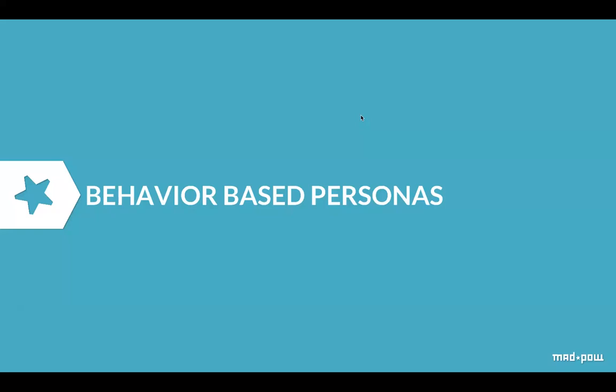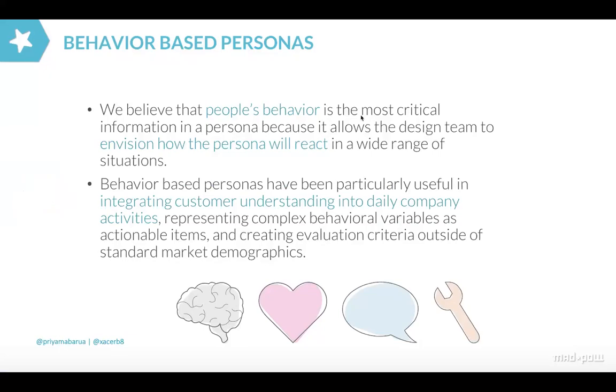So that brings us to behavior-based personas, and Dana will tell us a little bit about that. Yes, so at MadPow in our work, we have found that behavior-based personas are just more actionable. We can actually take our learnings and translate them into real design choices. So, with that alone, they're more useful and more valuable, not even looking at the fact that it helps us avoid stereotyping, which is why we developed the methodology that we are going to introduce later on.